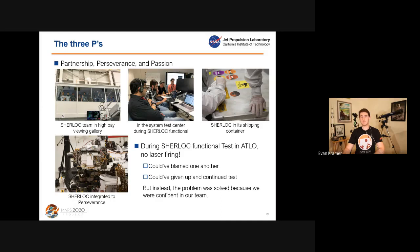Earlier, I spoke about the immense amount of preparation that goes into finally running a test procedure in ATLO. After over a month working on SHERLOC's functional test procedure, the team and I were in the system test center on ATLO day. Midway through the test, we discovered that SHERLOC's laser, one of the most essential parts of the entire instrument, was not firing. We scrambled to figure out what the issue was until we discovered that one of the over 30 parameters we have to set in SHERLOC's laser firing commands was incorrectly set to not allow the laser to fire. It was as simple as a copy and paste mistake in the procedure document.